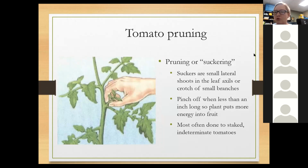Okay, so a little bit about pruning. Pruning is often called suckering, and suckers are basically small lateral shoots that form in the leaf axis of small branches. And you can see here in this photo where this hand is that they are pinching off one of those suckers. And these are just little shoots that are not necessary for the growth or fruit production of the plant. And if we can go in and remove those, more of the plant's energy will go into producing bigger fruit as opposed to putting energy into producing more foliage, which the plant doesn't need.